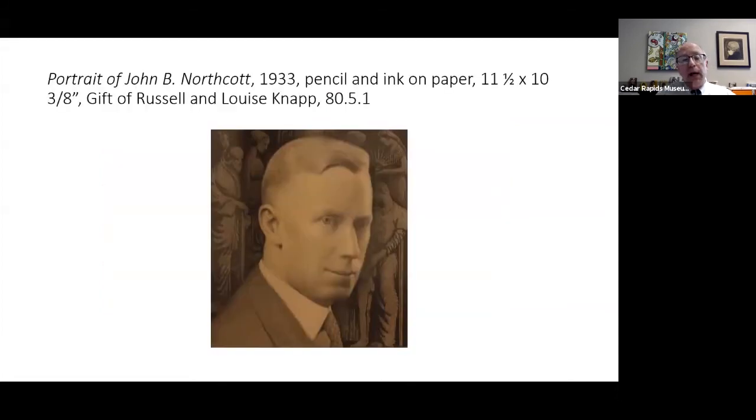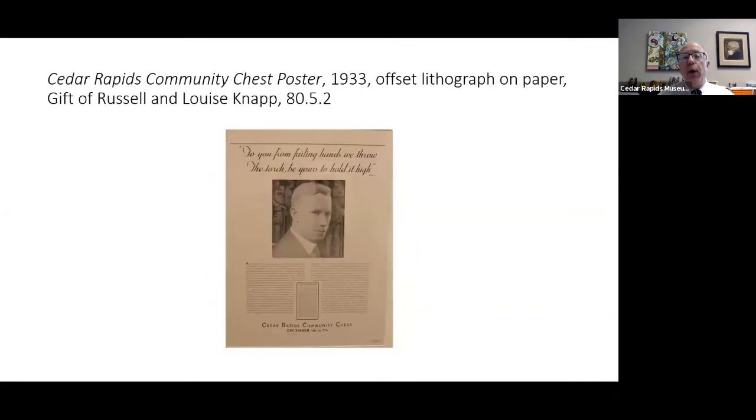And in 1933, the year after he started his self-portrait, he did this portrait of John B. Northcott, who was from another important Cedar Rapids family. He was an important philanthropic leader as well. He died in 1933, just 2 weeks before he was to head up a fundraising campaign for the community chest. And so he was commissioned to do this pencil and ink on paper work, which is on view in the exhibition, which was then adopted for a poster for the community chest campaign.